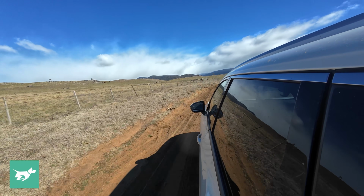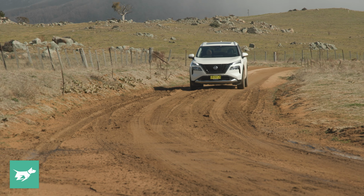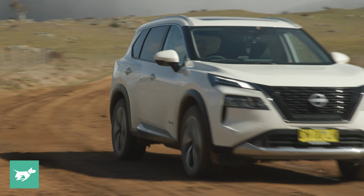The car going sideways a little bit one way then the other, but the stability control system is doing the job. It's doing what it needs to do to keep it in the direction you want to go.